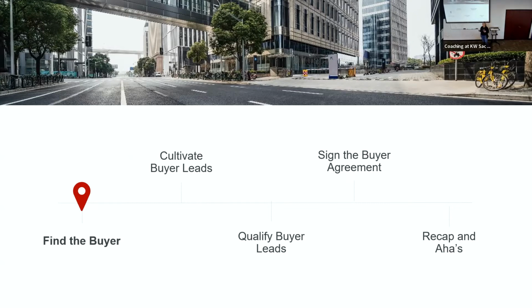Then it becomes more of a warm lead and you want to get them connected to your preferred lender. That's when they become a qualified buyer, because now you know that they have the ticket to go shopping. I always tell people, your pre-qualification is the bullet to your gun, and you can't shoot on a house if you don't have any bullets. So that's what that is.